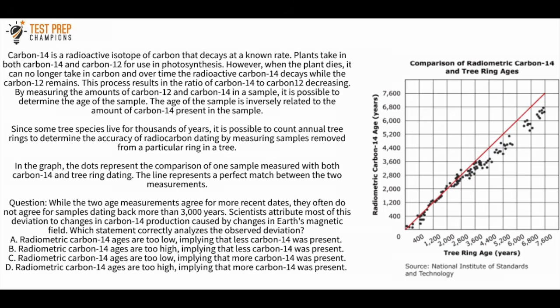A. Radiometric carbon ages are too low, implying that less carbon-14 was present. B. Radiometric carbon ages are too high, implying that less carbon-14 was present. C. Radiometric carbon-14 ages are too low, implying that more carbon-14 was present. And D. Radiometric carbon ages are too high, implying that more carbon-14 was present. And we can see the graph over here on the right hand side of the screen. So as always, I'd like you to pause the video and then we'll go from there.